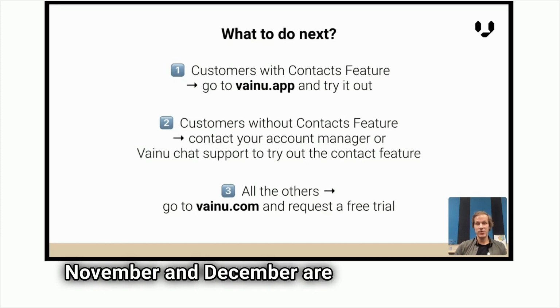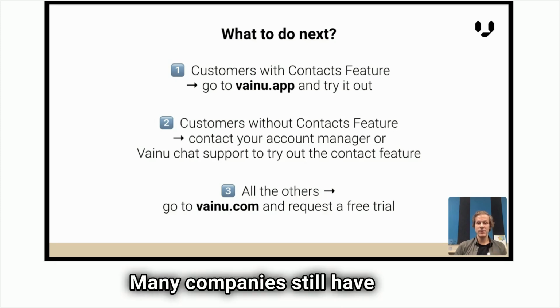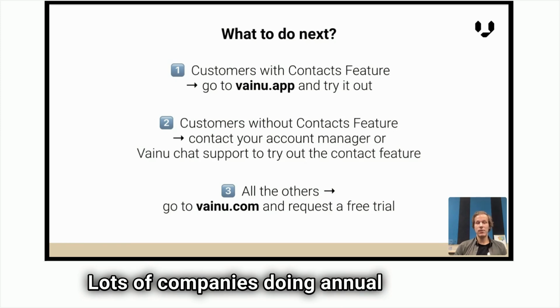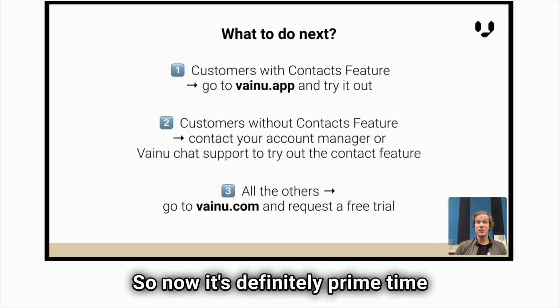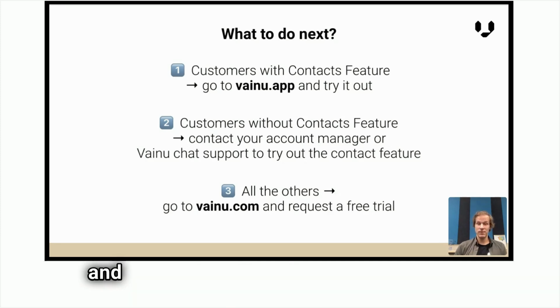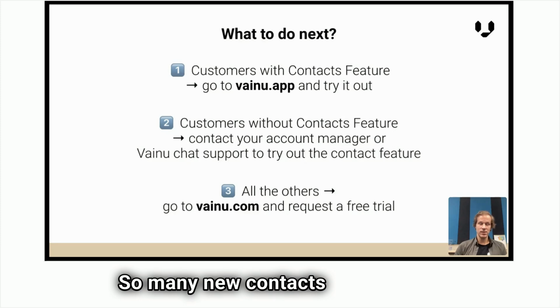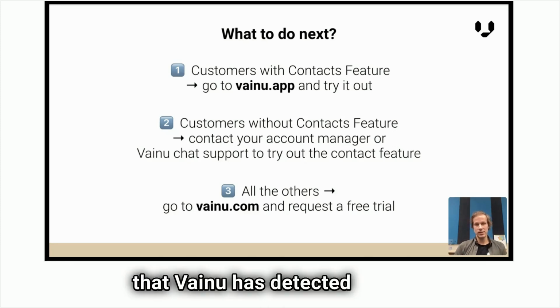November and December, excellent time to do sales. Many companies still have some money left in the budget. Lots of companies are doing annual planning, creating plans for next year. So now it's definitely prime time to be in touch with companies. And with this release, it's even easier than before. So many new contacts, and you can automatically track whenever there's a new buyer that Vainu has detected for you.